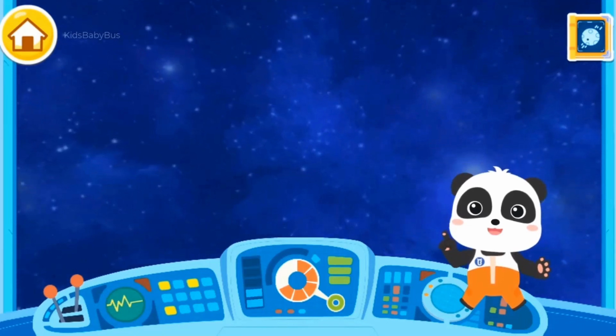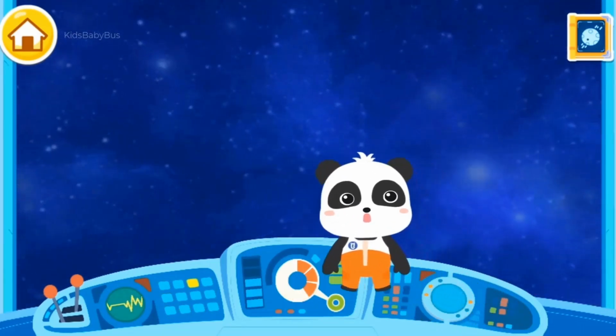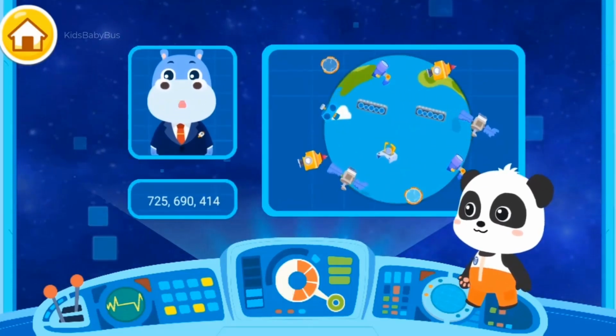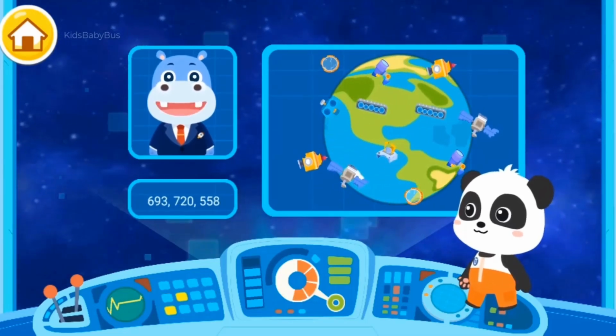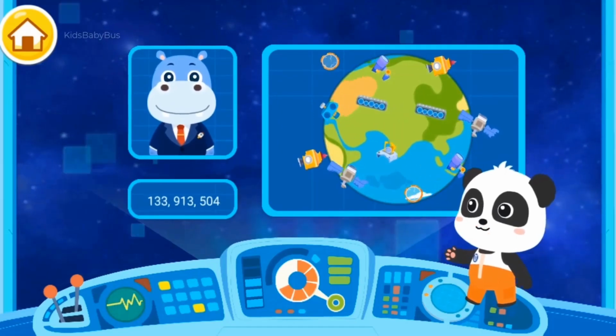In the space station, the astronauts are able to take off the heavy spacesuits. Someone's trying to reach us. Let's answer it. I am Chief Hank. Now there's a lot of space junk above the Earth. It seriously impacts the mission of rocket launch on the Earth. Please set out to clean it up as soon as possible. Okay, we'll be sure to accomplish the mission.